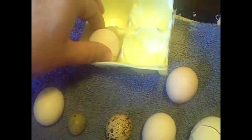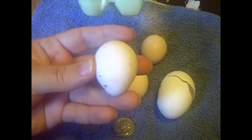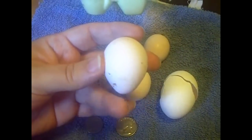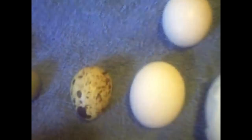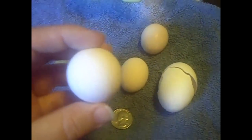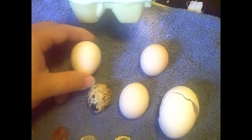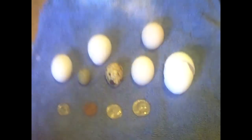This egg here is easy to tell. You guys will be able to see it. What end do you think is the pointy end? That egg came out just like the Coturnix egg and the button quail egg. And I can tell that this is the pointy end. So that one, if it's fertile and if it's going to incubate well, it will hatch. So I'm hoping that they hatch.